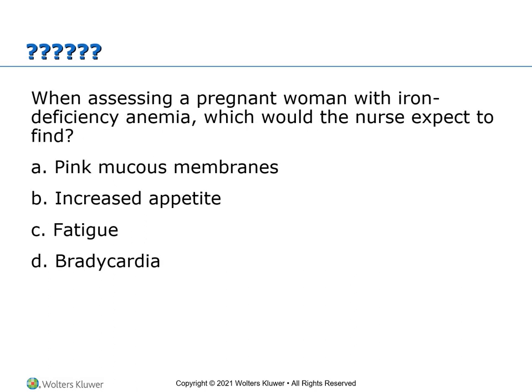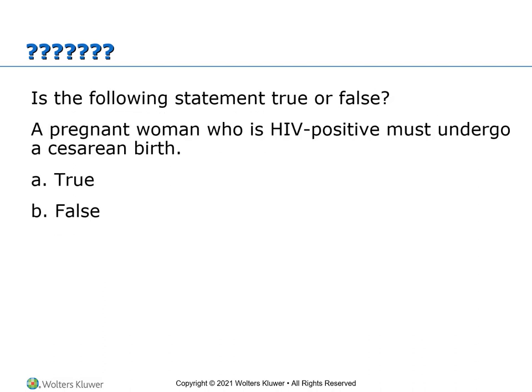When assessing a pregnant woman with iron deficiency anemia, which would the nurse expect to find? The answer is fatigue. The pregnant woman with iron deficiency anemia typically has fatigue, malaise, weakness, anorexia, susceptibility to infection, pale mucous membranes, tachycardia, and pallor.